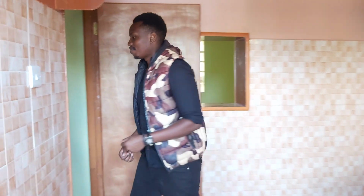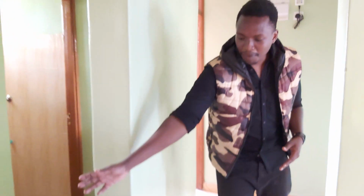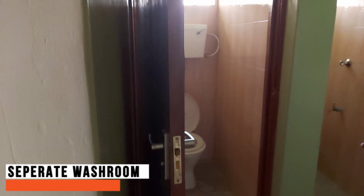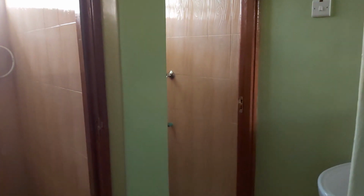Let's head on to the first bedroom. Before we go to the first bedroom, here we have a corridor, and on my right, your left, it has the toilet and the shower over there. So it's not a combined toilet, it's separate, and that's a plus. Right here inside, you have a sink and a mirror.